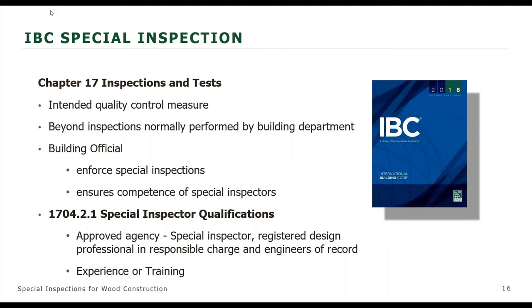Okay, now the intent of special inspection is to make sure there's quality control measures in place. And as I mentioned previously, it's beyond the framing inspections that are done by the building department. And the code official, building official, he or she is to enforce the special inspections and ensure the competence of the special inspector. And it makes you wonder, okay, how do you ensure the competence of the special inspector?